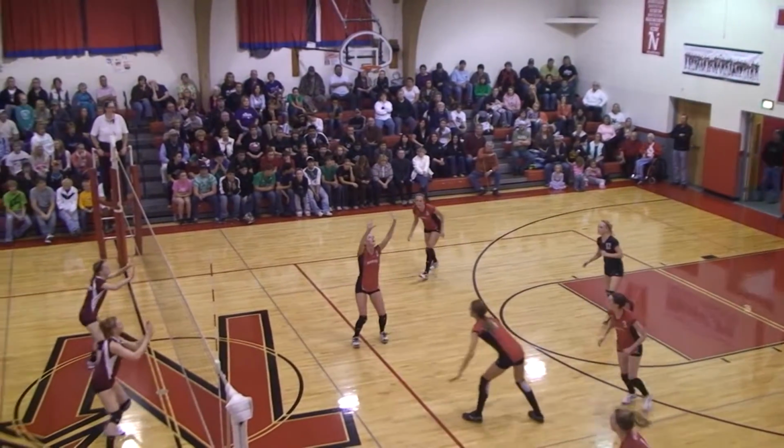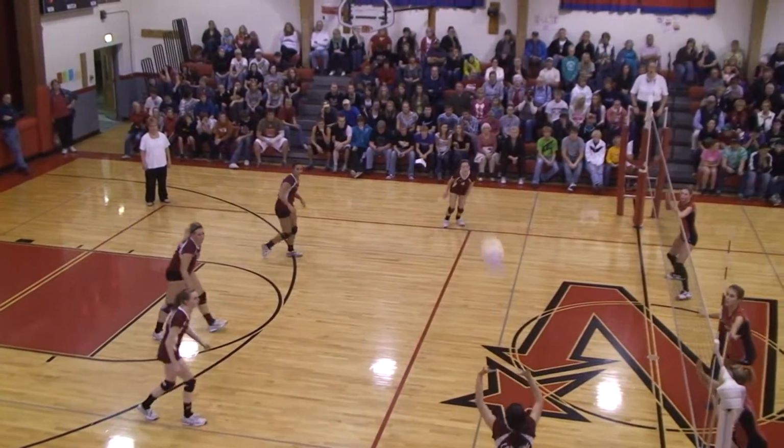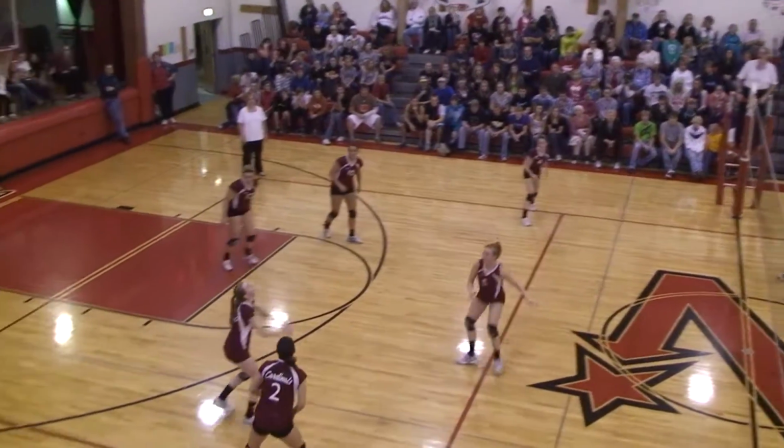Hart to serve over, dug out by Laternas, as they set up left side, Kelsey Tubner. She'll hammer one. It's taken by Hart as they set up Johnson, and Lindy Johnson on the spike. Great diving dig to save that by Heisler, and it's put back across by Kelsey Tubner.